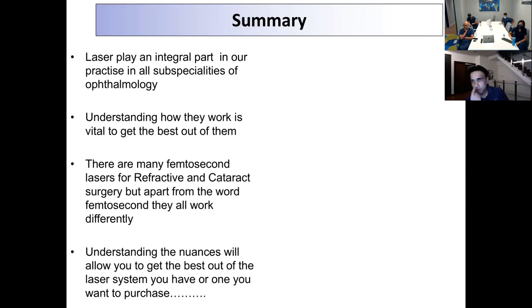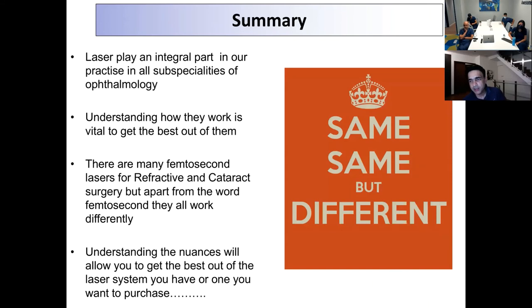So I took this picture from a trip to Thailand, where you ask somebody, is this drink the same? They say it's same, same, but it's actually different. And it's exactly true for femtosecond lasers.